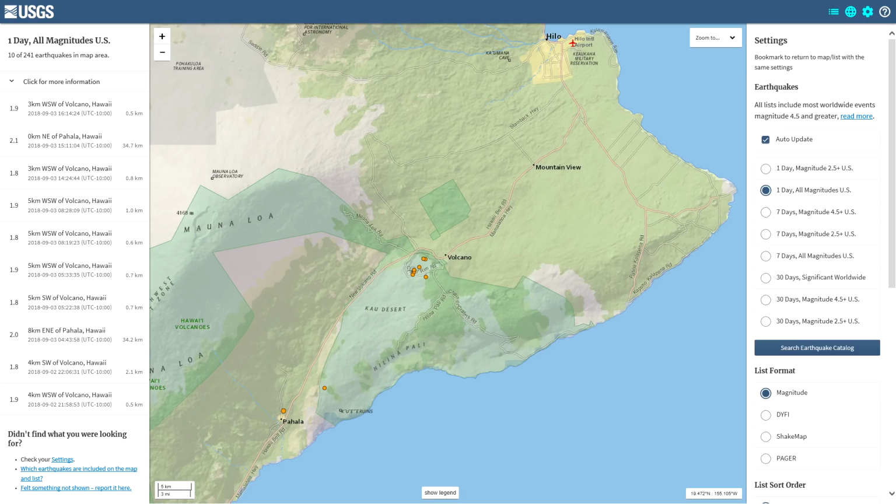Now let's take a look at the earthquake maps. This is sorted one day, all magnitudes. And as you can see, there have only been 10 quakes in the map boundaries. Most of them have been up at the summit, which is not unexpected due to all the deformation up there around the crater walls.